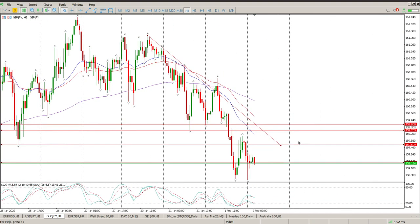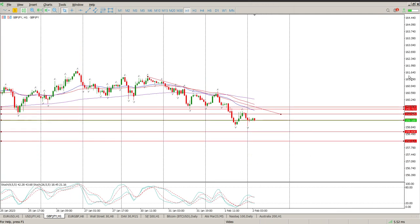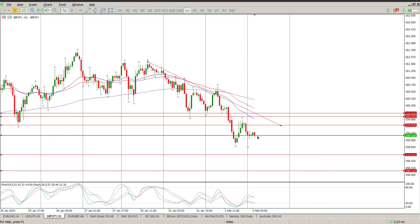Okay, so your targets to the downside would be 158.608 and 158.124. Those are your two targets to the downside, but don't jump in here at this 159.189. You want to get in higher up off a rejection here. A decent rejection, pin bar, inside bar, engulfing bars for a move to the downside.